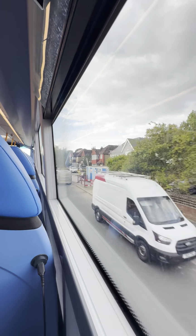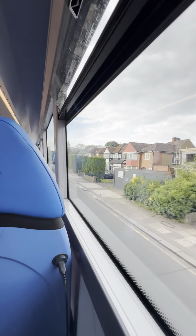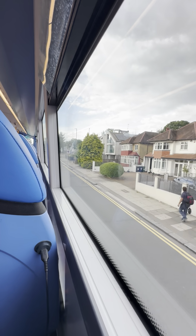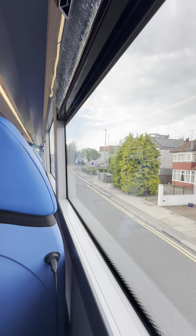And hopefully I can include SL6 on the route as well, but that is a limited service. So if I plan it out way in advance, I can probably pull it off.